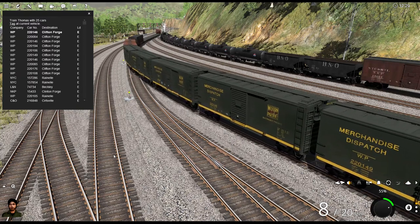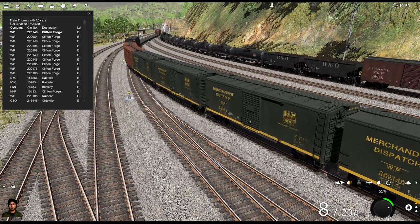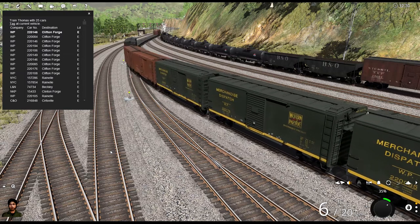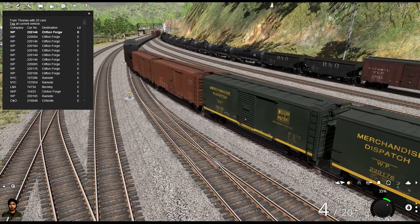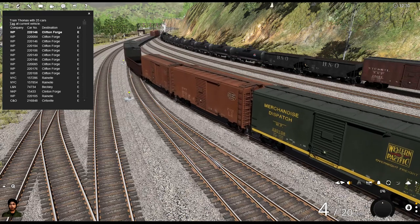Yep, we just passed the point. Actually, we passed it about a minute and a half ago, as to where this is going to be a Thomas-only video. But we'll finish shunting before we stop the video here in the Avis Yard.